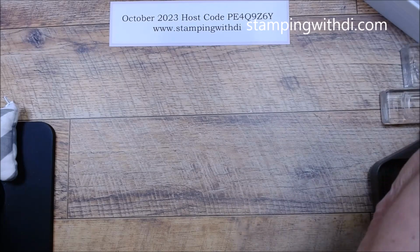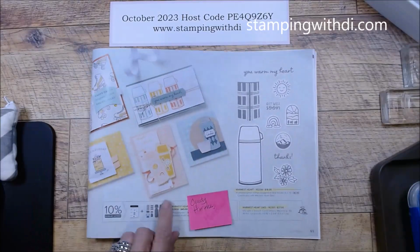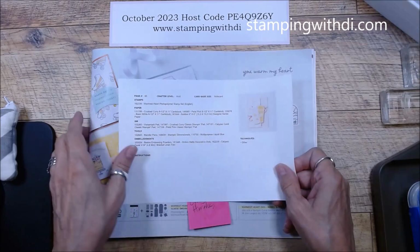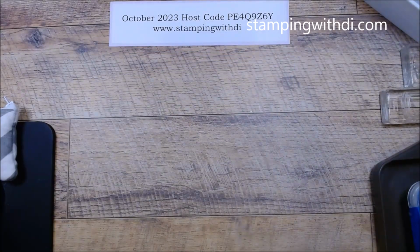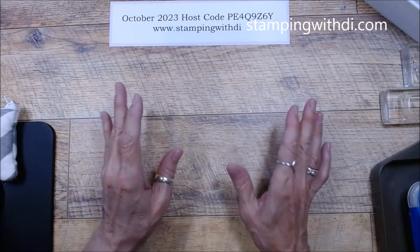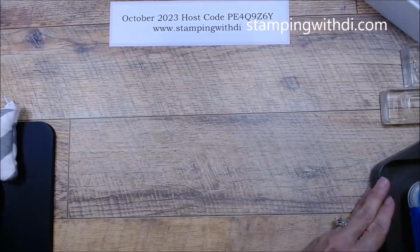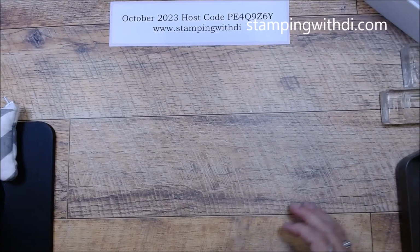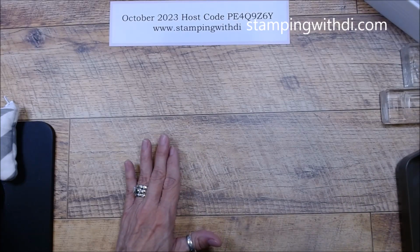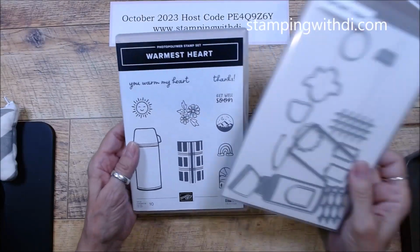So let's get to what we're using today. We are going to do this card right here. I have my little recipe, so I know what I'm using. The recipes can be found on my blog. If you go up to the top, it will say current catalogs. If you click on that, it will open up and you can get the recipes yourself. What we're going to be using is the Warmest Heart Bundle.